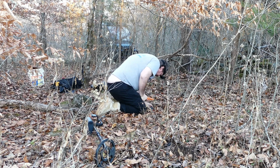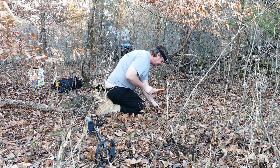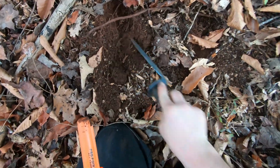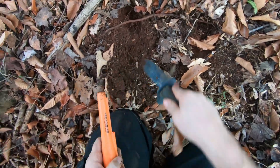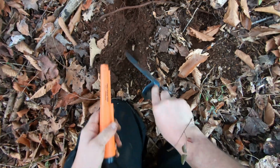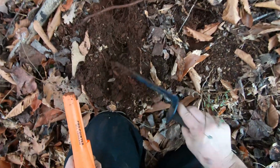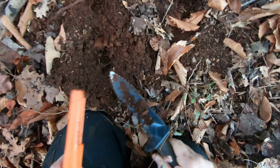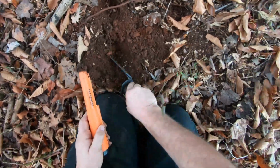I think I'll move along away from this area. And I could actually set the metal detector to where it doesn't go off with that same type of metal. But when you do that, you take a chance on missing out on other things. So I try not to do that too much.